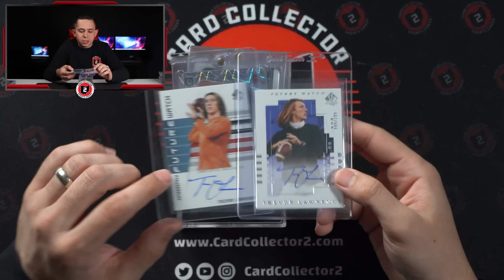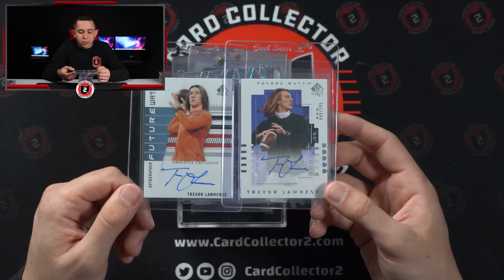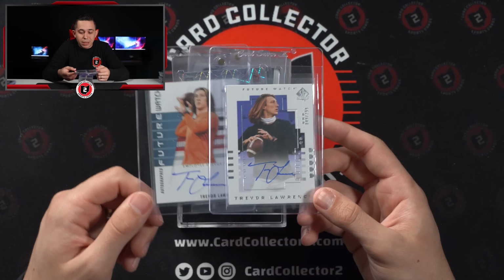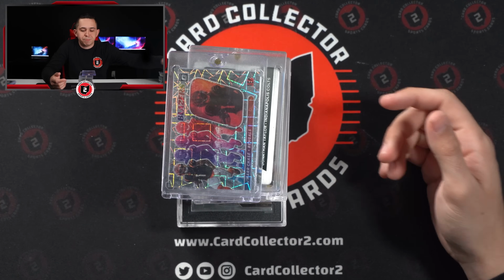Then a couple of these. The Future Watch T-Law Autos. T-Law stuff I'm still continuing to hold for the moment, so these will still be held back, likely closer to the National time. I know we've talked about that before on the channel.